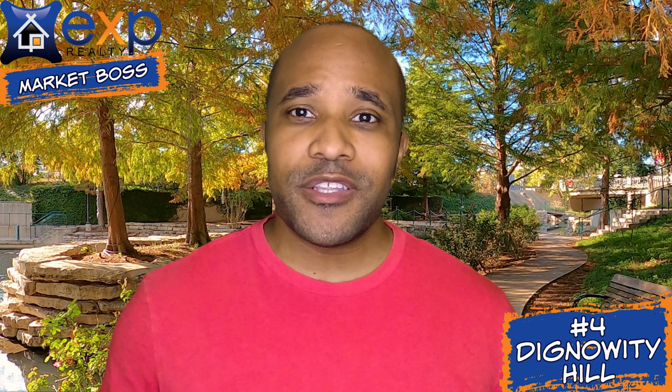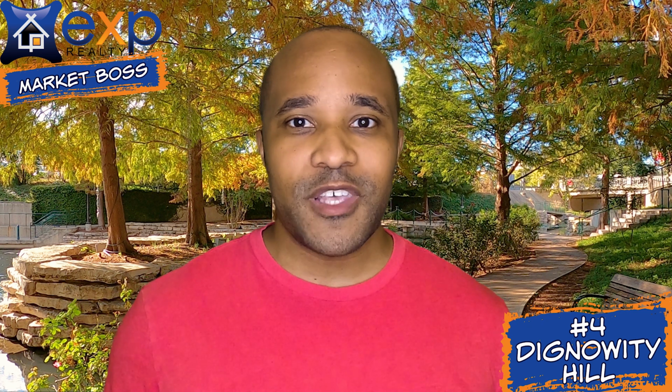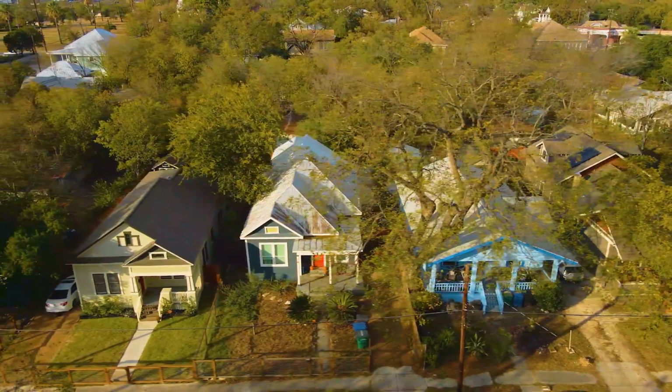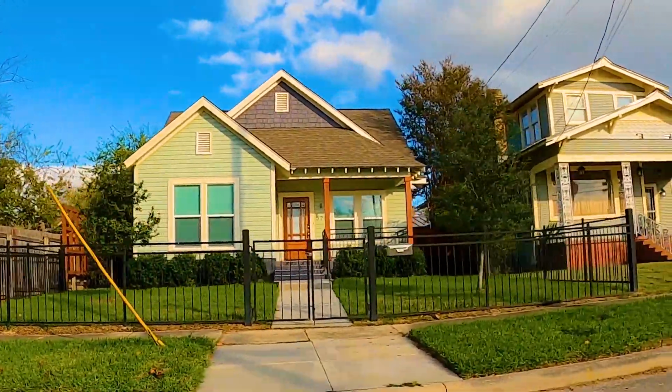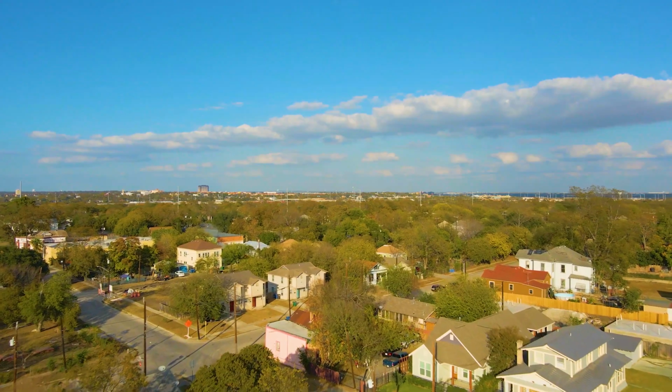In the last decade, there's been a ton of revitalization, a lot of renovation, and even though many of the homes have been recently updated here, the historic district, along with the city, have done a really amazing job at maintaining the character and the old world charm that you'll find down in Dignowity. A lot of people have been moving to this area for the best of both worlds.